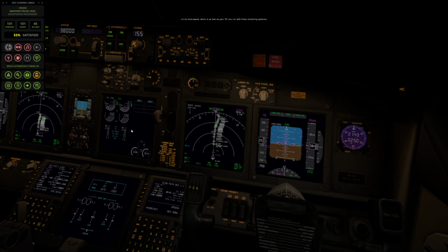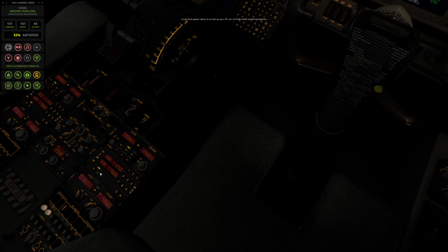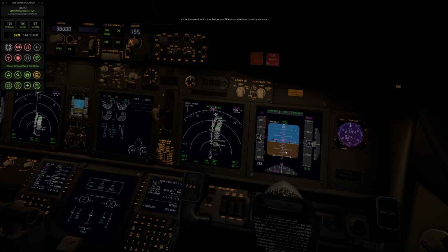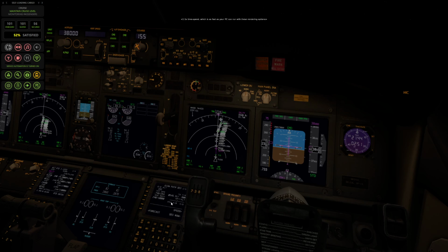Right, 25 left, ILS frequency is 109.99. 109.99 set. VOR is 113.6. And we have no ADF. And reset. Oh, not yet, but we should be soon resetting our MCP.